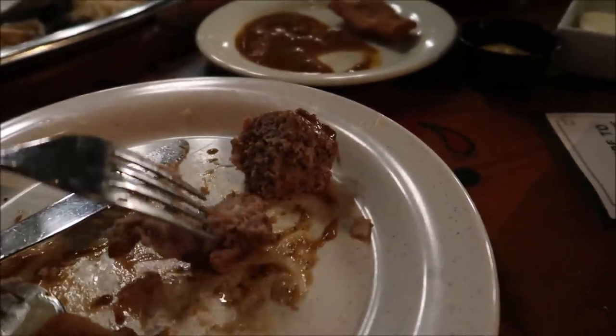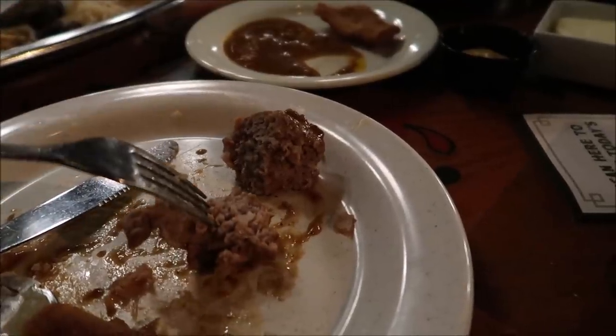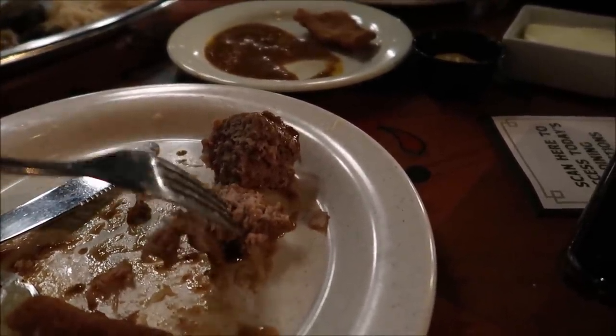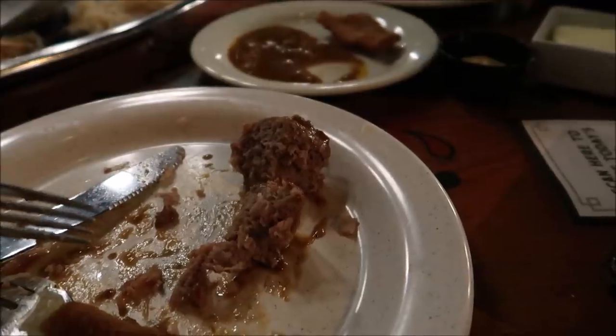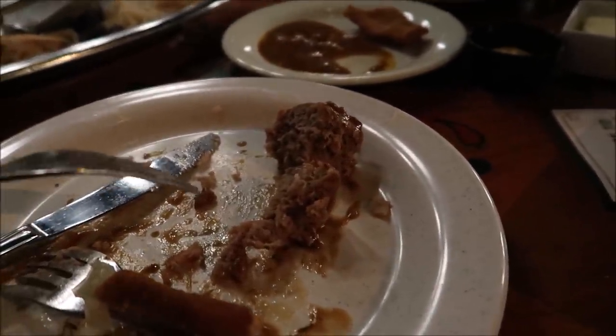And it's so funny because my waitress actually heard me say meatball, and she came over and told me that the German word for meatball is frikadella. And I was like, oh, well, you learn a little bit here too. But I can say I love these frikadellas.